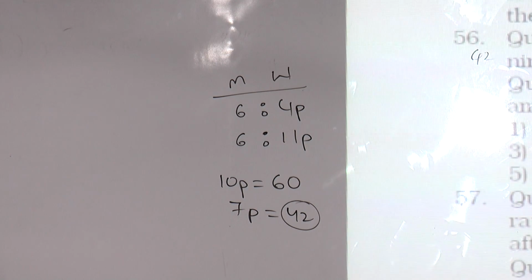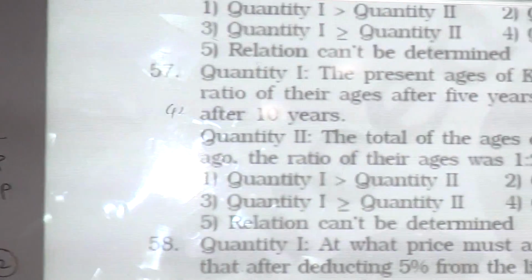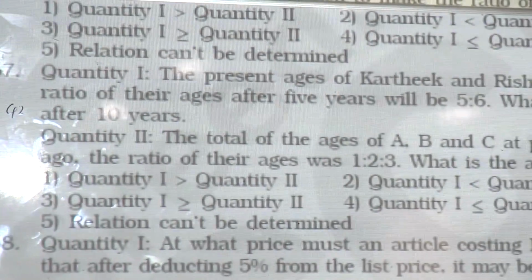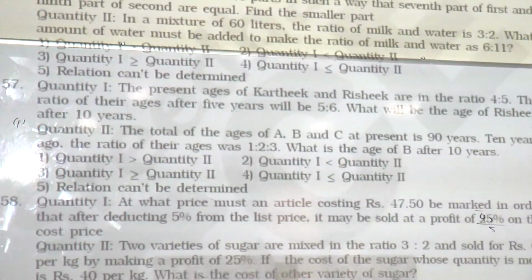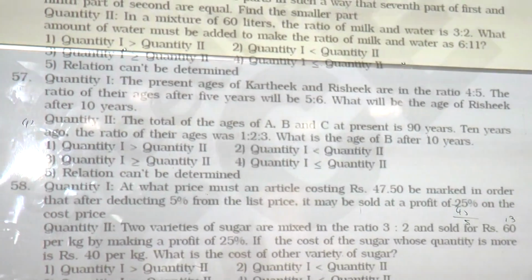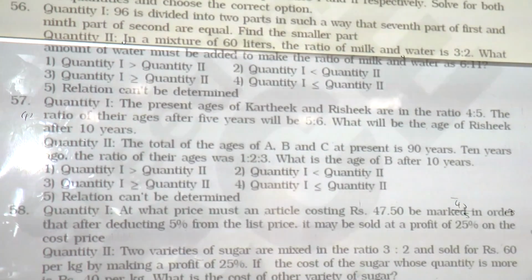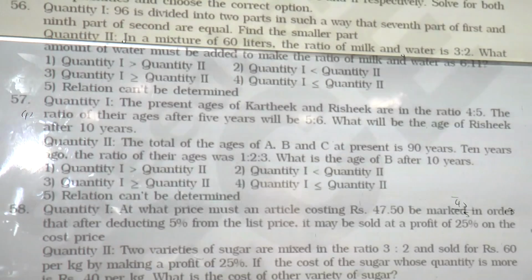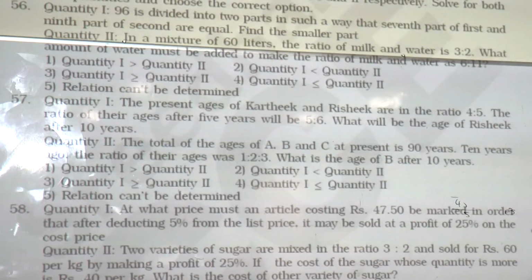Okay? Both are same. Fifth option, you are forced to do it. The relation can be established but it is not given in the options. You can definitely establish the relation. Quantity 1 and 2 both are same. So out of those 5, you are forced to go for the fifth option. Next, and both are positive numbers only. You cannot take negative numbers also.